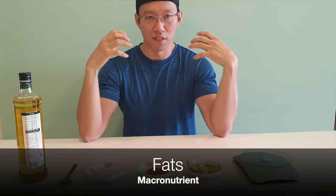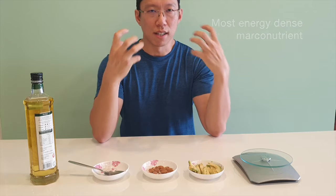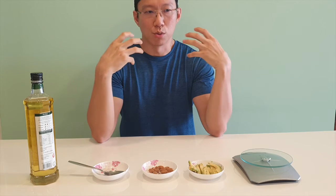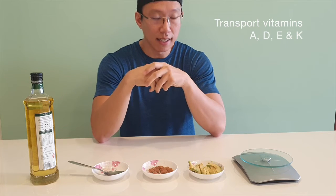Today we're going to focus on fats. Okay, why are they important? It's the most energy dense macronutrient because they have lots of calories and they help us to digest our fat soluble vitamins A, D, E, and K.